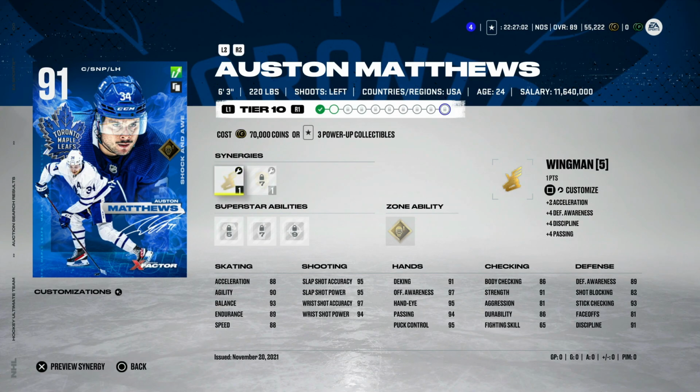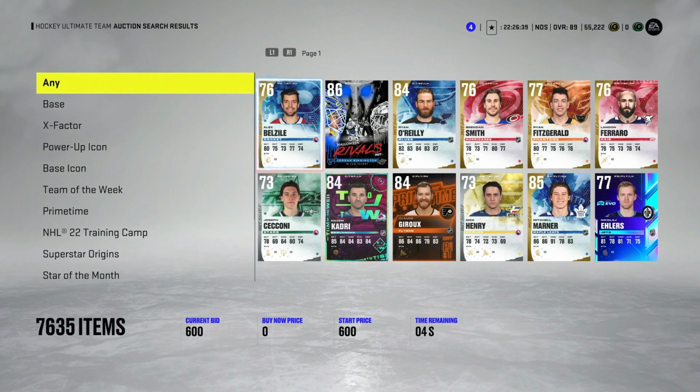The ability to do that and save your power-up collectibles, things like that, is just way more advantageous than getting these 92 cards, loading your team with them, having a stacked team now, and then in 2 months being like, wow, I wish I really didn't put 5 92 overall players that can't go any higher and not invest in these guys.